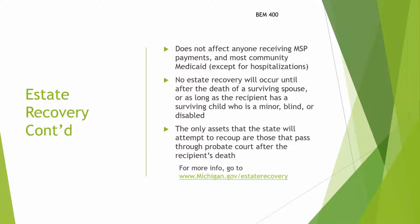No estate recovery will occur until after the death of a surviving spouse or as long as the recipient has a surviving child who's a minor, blind, or disabled. The only assets that the state will attempt to recoup are those that pass through probate court after the recipient's death. Many assets do not end up passing through the probate court. Examples would be payable on death accounts, joint accounts, and property, etc.